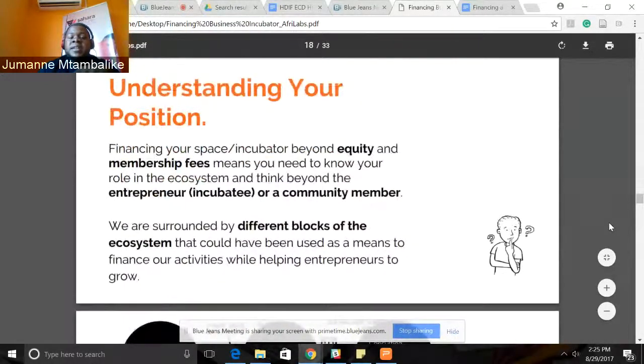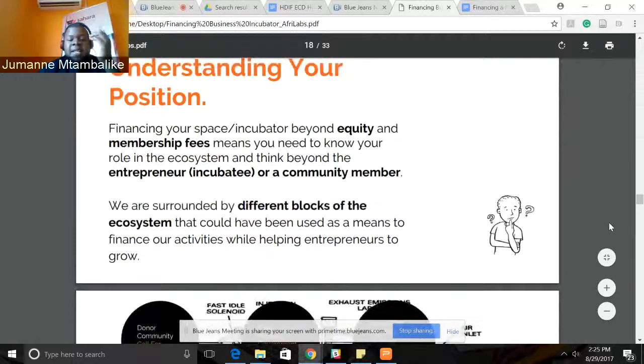Financing your space and incubator beyond equity and membership fees means you need to know your role in the ecosystem and think beyond the entrepreneur or community member. Most of us, immediately after someone asks how we are going to generate money, jump into saying there's this entrepreneur whose product is doing so good, we're going to take equity out of that entrepreneur. Or we have a membership fee every month, members need to pay so that we can continue to run our activities.